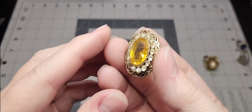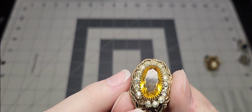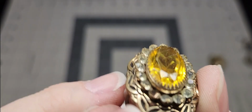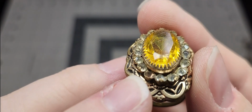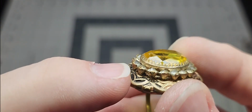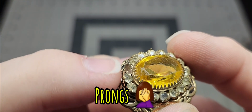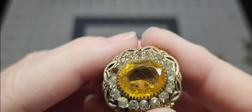Okay, it's not magnetic, so we'll give it a little test. We'll see if we have come up with a stone. Now, the problem is the stone will have to be glued back in because it is missing the setting. You see how this one has a setting? And it is missing off of this one, but it's gorgeous. Love it.